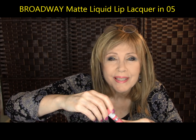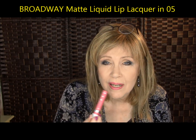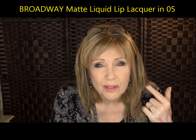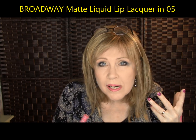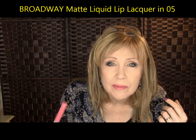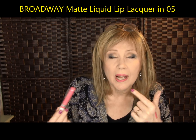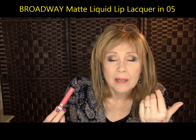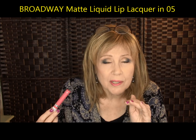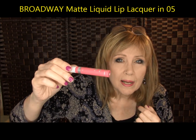Not supposed to move your lips. And yeah, under these lights, but under the daylight, it's very clownish. Very clownish. It's very bright. So if you're going to have a color like this, you can subdue it a little bit with a gloss over the top that's got a slight neutral color. But yeah, she was right.